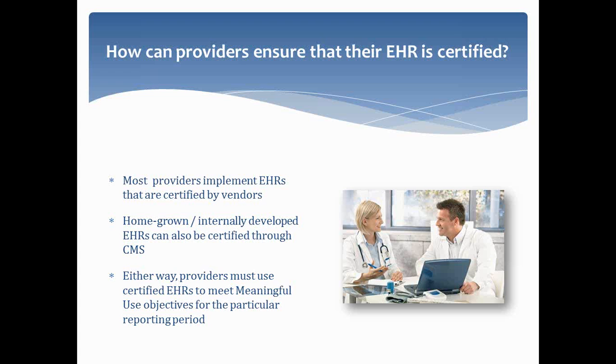And so having documentation, and this is one point that we make to our clients, is make sure you have a very detailed vendor document that explains what modules you're using or you acquired in the certified version, because CMS and its auditor when they are auditing this program, and we're involved with that as well.